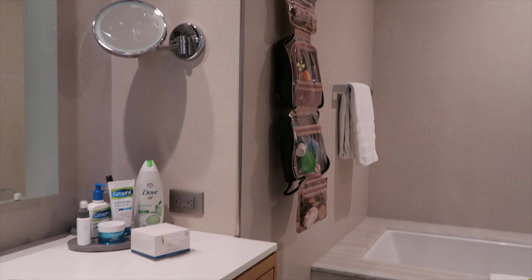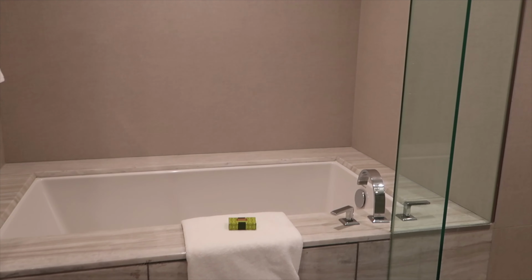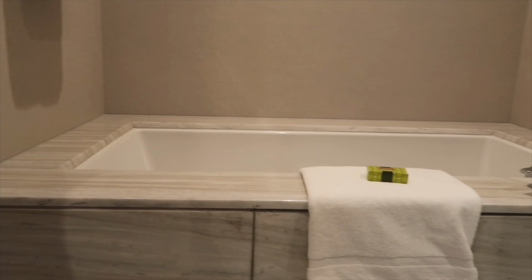Of course, here I have my travel bag. There is a beautiful tub, which I won't be getting in because here on this channel, we should already know Ayesha doesn't like bathtubs, but this is beautiful, especially for photos and a vibe.